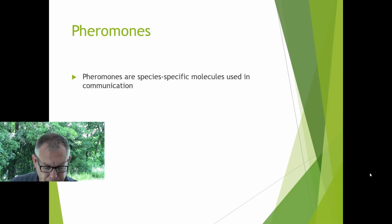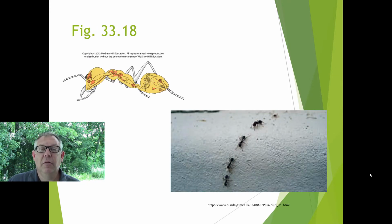And so if you've ever seen a line of ants walking across the ground, this is how they're staying in line, right? There's a pheromone trail that they're able to sense, and they just follow that pheromone trail. And of course, there's lots of uses for pheromones and lots of ways that organisms use pheromones to signal others in their own species.